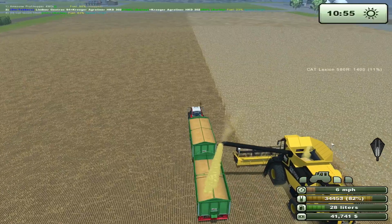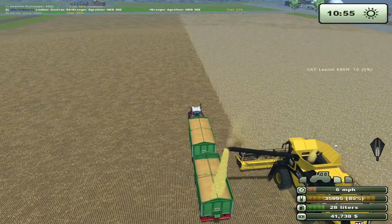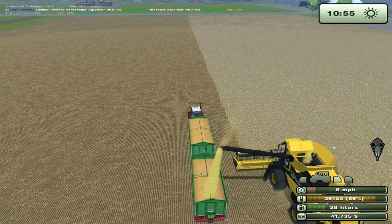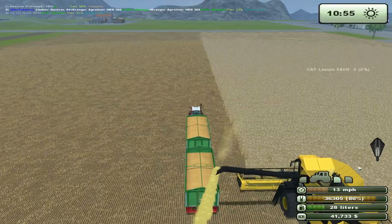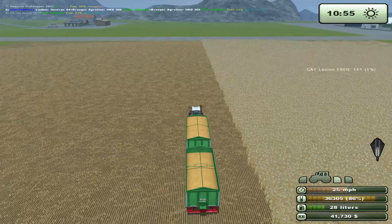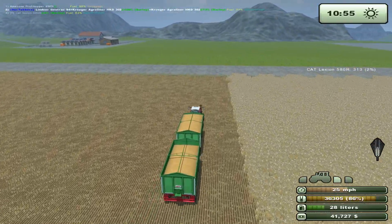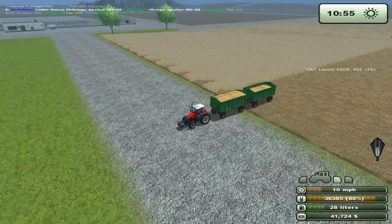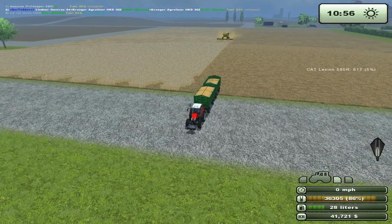Get another one of these trailers. 71, 72. Okay, now comes the slow. All right, you fill up. I'm going up here. I want to take one load to market before we end the episode, so we can get an idea just how much we're going to make off of this harvest.